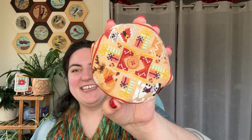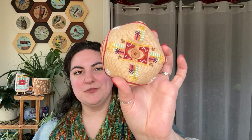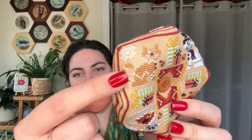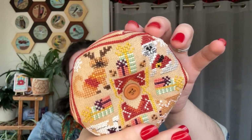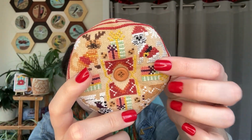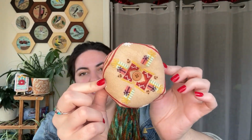Next up is my Biscornu finish for the year. So this is Merry Meow Miss by Stitchy Pros. There is a Halloween one that I also have as a Biscornu. But yeah, so we got a little gingerbread cat, a little snow cat, a reindeer cat, and a Santa cat. So freaking cute. And then here's the bottom.